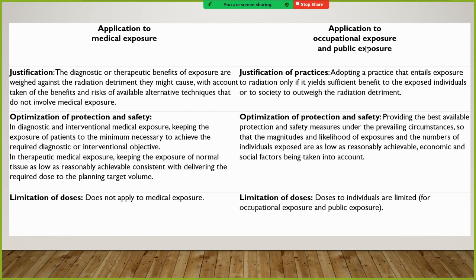Optimization of protection and safety means we are reducing the acquisition parameters, we are reducing the patient dose, to get an optimal diagnostic image. And this is the main role of our technologists and our radiographers. They have to make sure that they are using the lowest radiation dose to the patient and still getting the optimal diagnostic image.